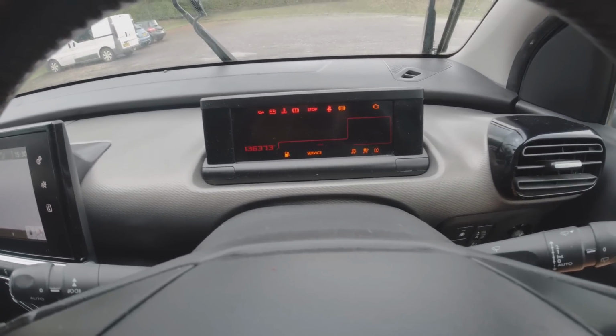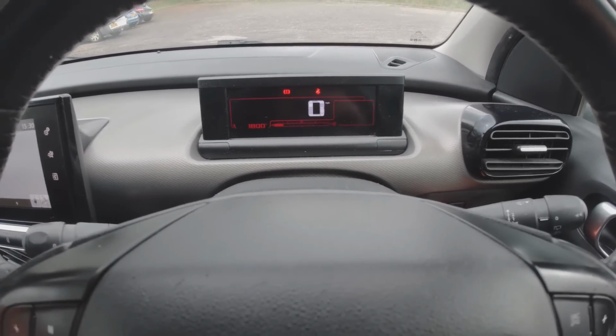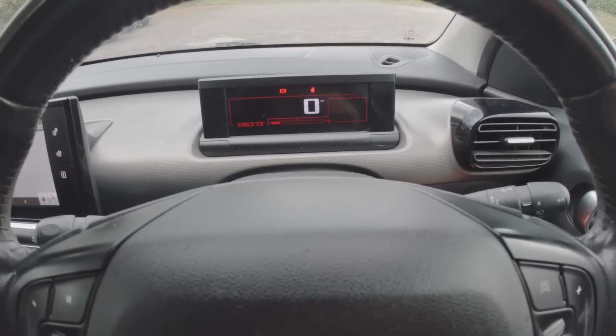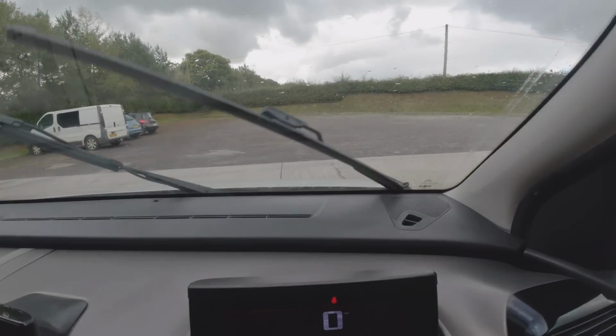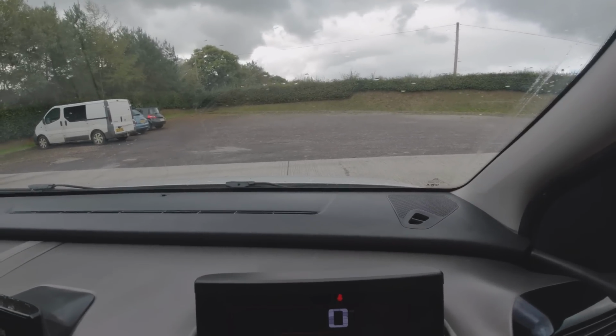So start her up. Starts no problem at all. No lights on the dashboard. Take a little spin around the car park. Like I say, we'll take it for a long... Oh, my big clodhoppers are hitting both pedals. We'll take it for a longer spin.